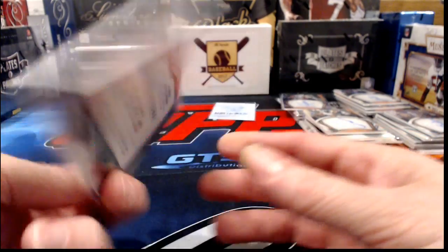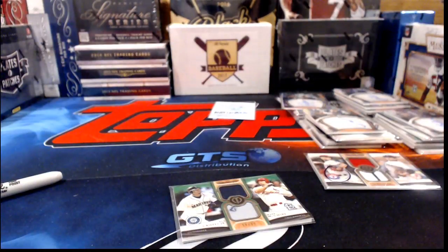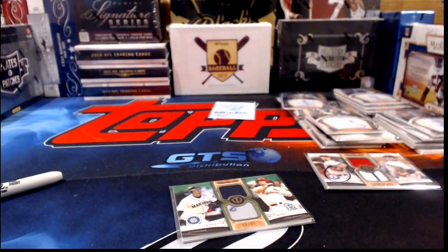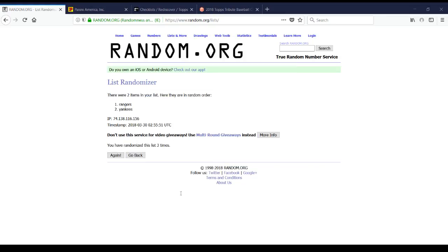Next up, we have Ken Griffey Jr. and Mark McGwire, and that is Mariners and Cardinals. So let's go back to our spreadsheet and see if we have the same or different team owner here. And where are we? Mariners is Kendall Hin Dr. Zero, something like that. That's just so wrong. I butchered that. And Montana 0826. So the important part, the thing we needed to know is, were they the same or different? They are different. So we're back to random again.